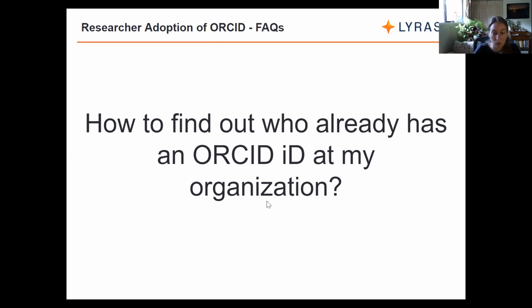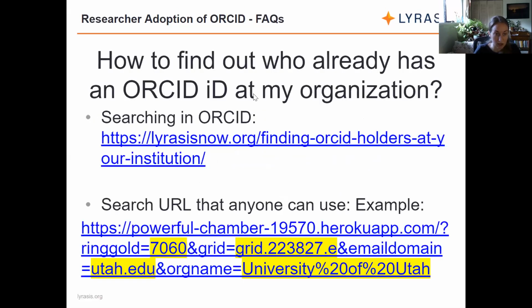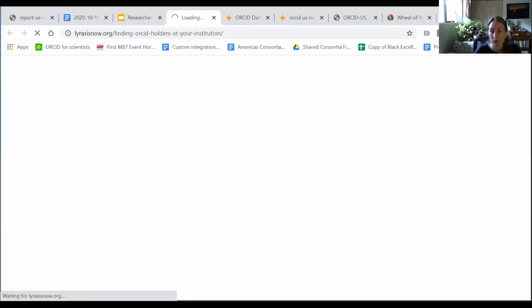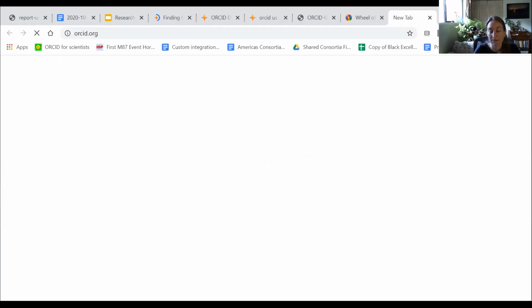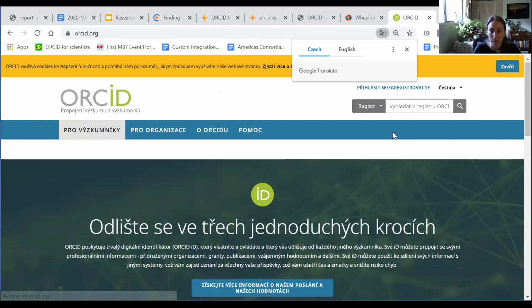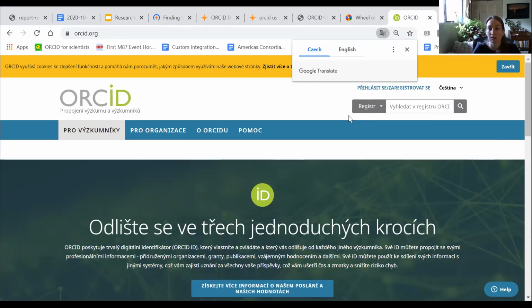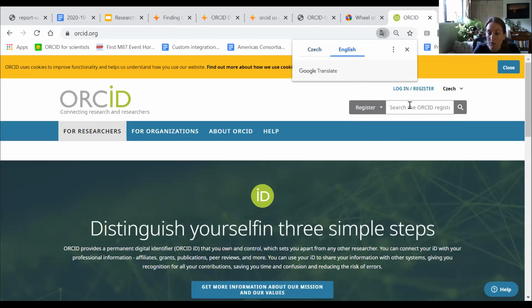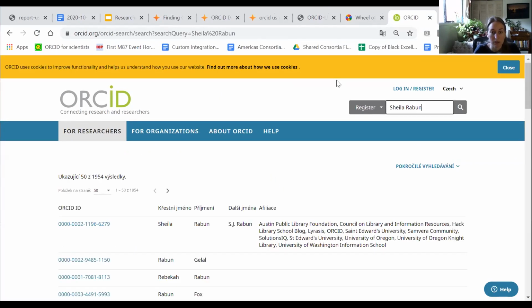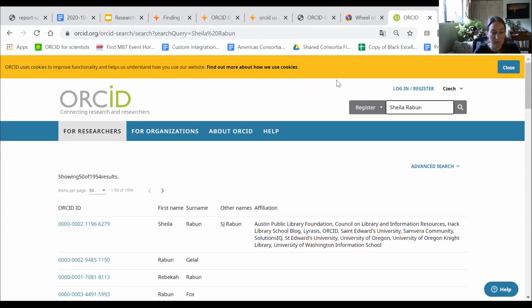The resources that I will point to for doing this, of course, you can go to the ORCID website and use the advanced search. So basically, if you go to orcid.org, and this is one way, it's not the best way, I don't really recommend this, but it is an option. I've got an interesting Czech language going on. Okay, there we go. So if you see this search box over here, you can search the ORCID registry. I can put my name in, for example, and it'll show you, this is me. I don't have a very common name.